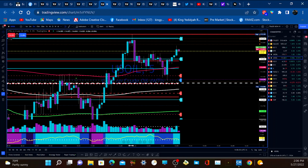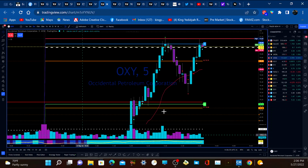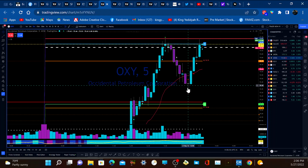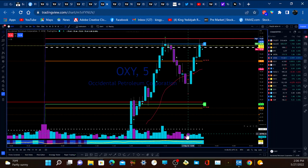This is at 1340, right? So look at this over here on Oxy at 1340. We had what you could call a hammer candle, a kind of doji candle, right? So I was looking at the volume. It's showing that it's selling volume, which is the purple, but actually we're buying up with this wick. So that gave me the confidence right there to jump in, you know what I mean?